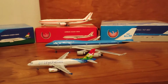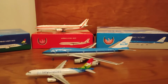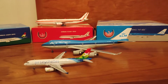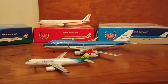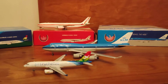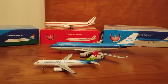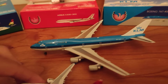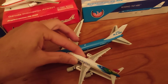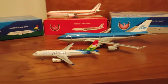I try to imagine the A320 and the Boeing 747 near each other. I think the A320 would be a small tiny flyer, and a person. Or okay, let's make it a rat. So a fly versus a rat. I also noticed how big the KLM is. The KLM wing holds the Air Seychelles A320.